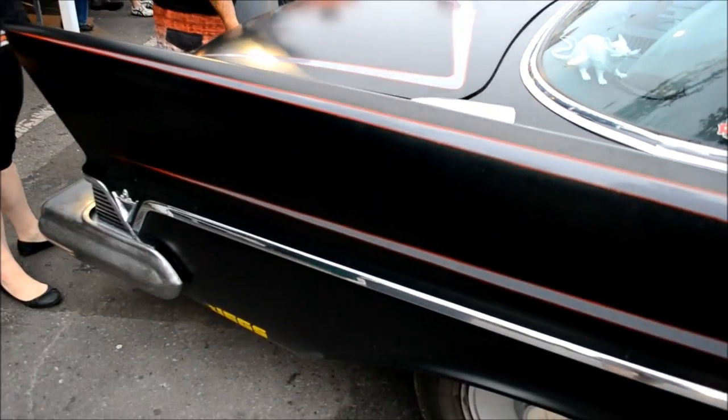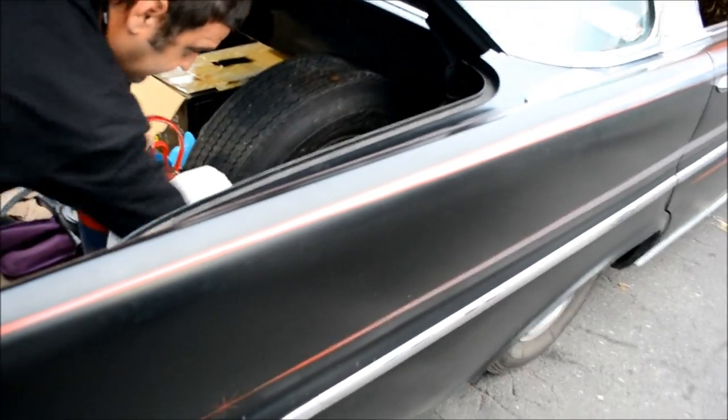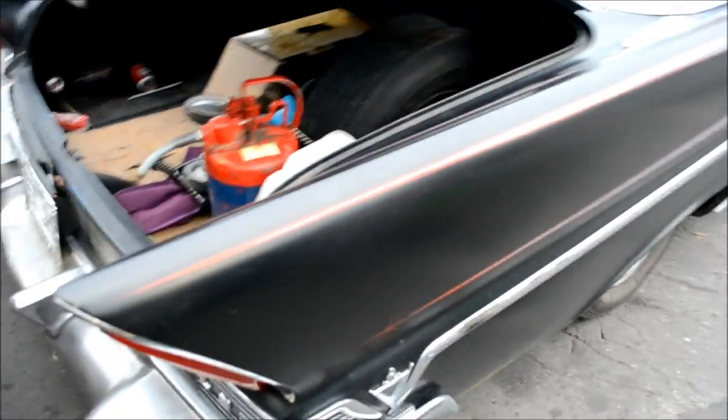That's amazing. Dirty because we go everywhere with it. That's a real rat rod. That's what, not just how it looks, but now you tell me you go everywhere, that's a real rat rod. Not a car that's trailered or only driven once in a while, not driven in the rain.